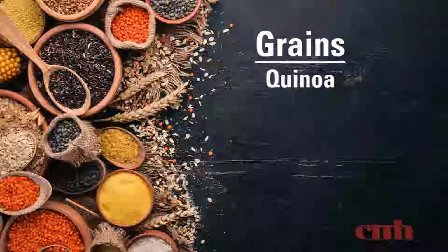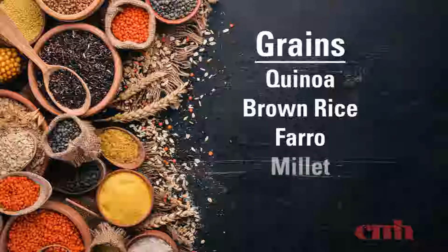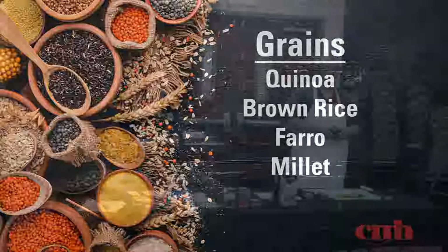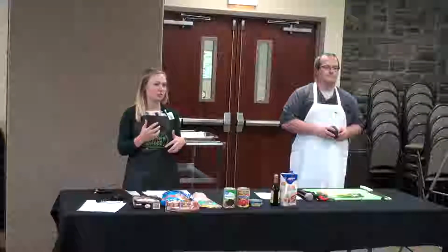You could experiment and try different grains like brown rice, farro, millet. There's all kinds of unique grains out there that you could experiment with and batch cook ahead of time, and that's kind of the base of your bowl. And then you layer in different textures.